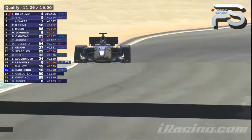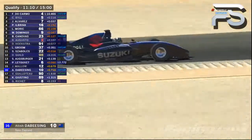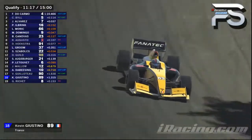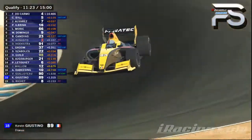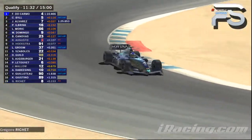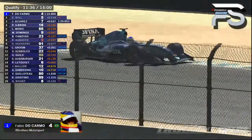And it looked like we were on delay there, trying to figure out what was wrong with Augusto. Back live here, this is Atish Debising on a flying lap. Kevin Justino currently in 18th position with a 116.7. And it's Gregoire Richet in the 19th spot currently. So let's bring her back up to the front here. This is Fabio Do Carmo.